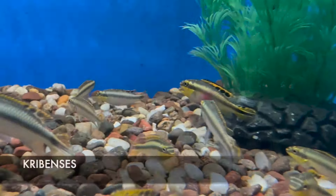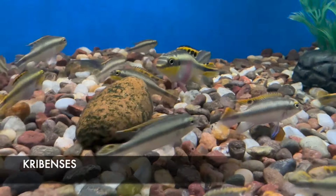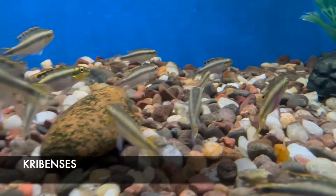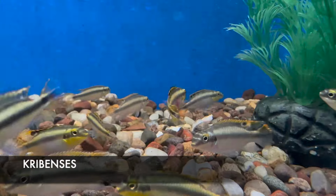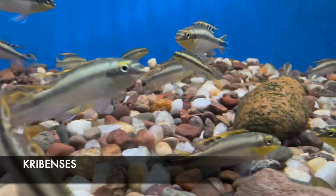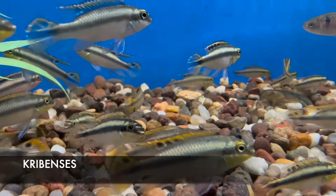I have an amazing batch of tank raised Kribensis from one of my regular vendors. She brought me in some spectacularly colored fish here. The females of the Kribensis are the ones with the purple in the tummy, actually being more colorful than the male, which you don't usually get in the fish world. A good dwarf cichlid, however, they are a little more semi-aggressive and would make better tank mates with barbs as opposed to tetras and stuff like that.